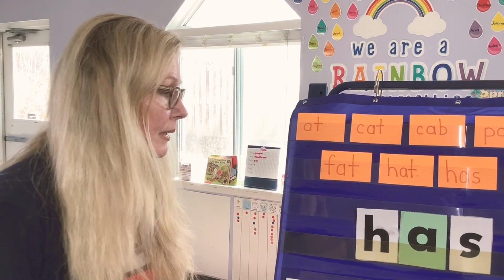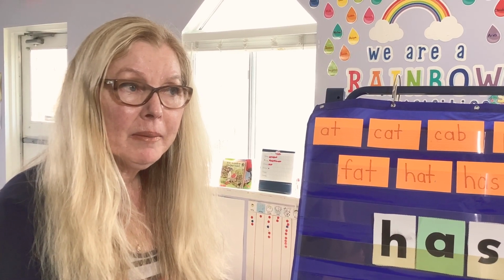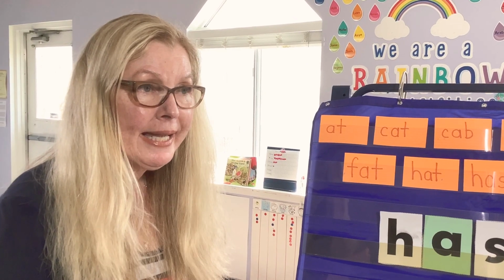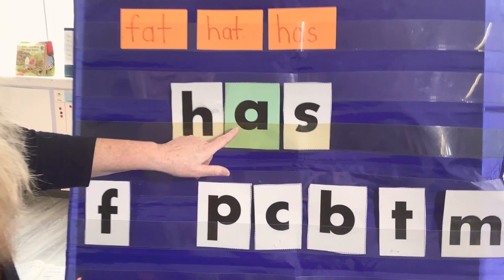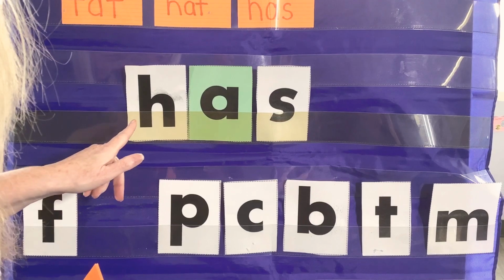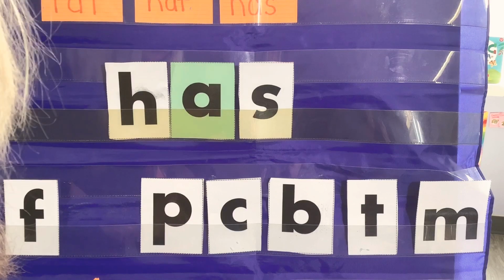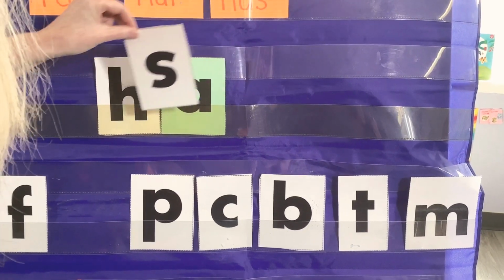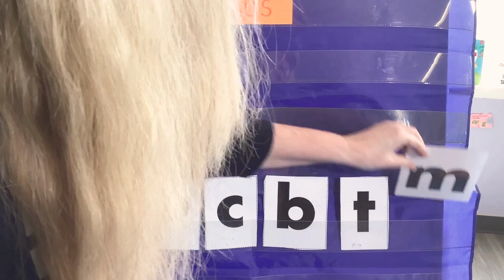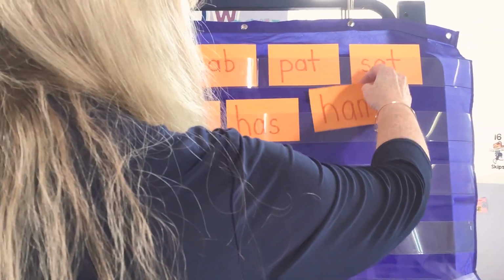Okay, and the next word is ham. Ham is a kind of meat from a pig. Sometimes Mr. Fear loves a ham sandwich. Ham. Which sound are we going to change? I think we're going to change the ending sound. So here we go. Which ending sound? Can you find it? I think you should be able to. Ham. I hope you're building it.